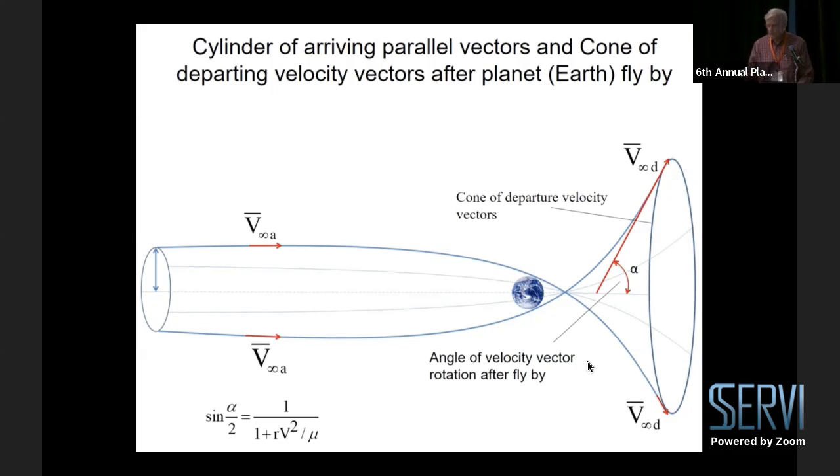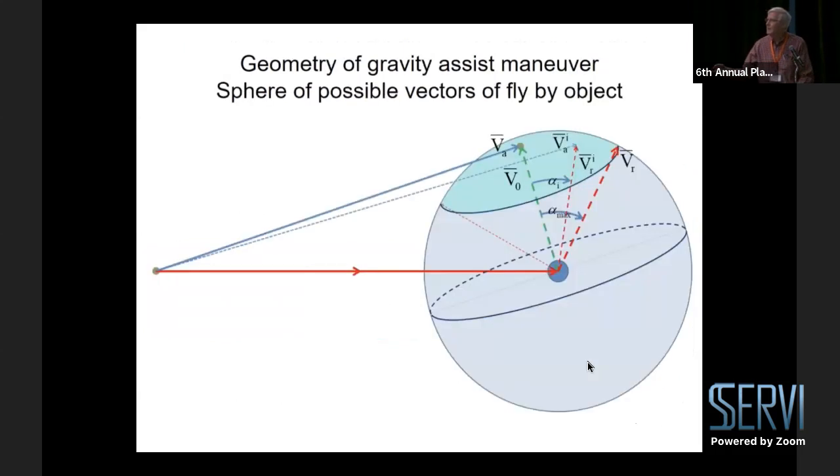And this just shows that you can get a large change in the direction of the relative velocity vector. So you can make a very large change in the orbit of your projectile asteroid. And you can change it by this angle alpha here, which is shown in the next slide, down at the bottom there. So this just shows on a sphere how you can get quite a wide range of change.